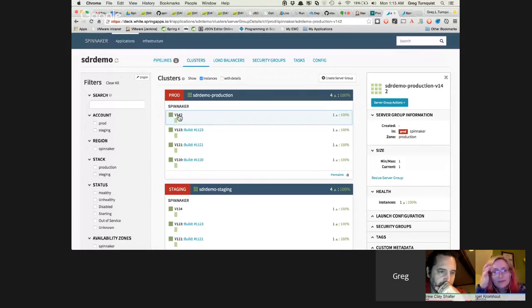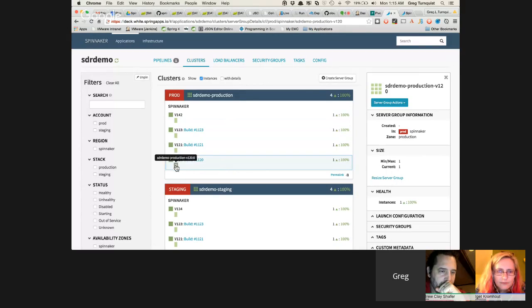So this one, you notice it's got a version number in here? Indeed. Okay, so if I pick this one down here, it says V120. This is my server group. This little tiny chiclet at the bottom shows that I actually have one instance of this running in Cloud Foundry. If I scale it up to 4 instances of this app, I would see 4 chiclets down here.